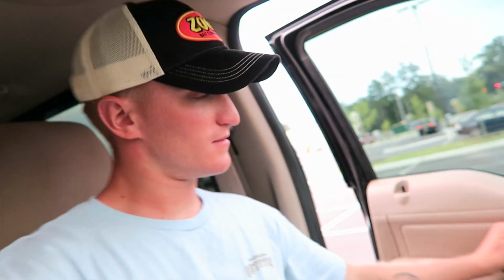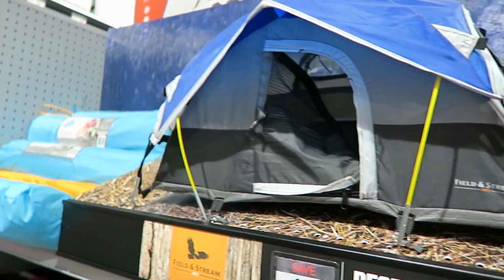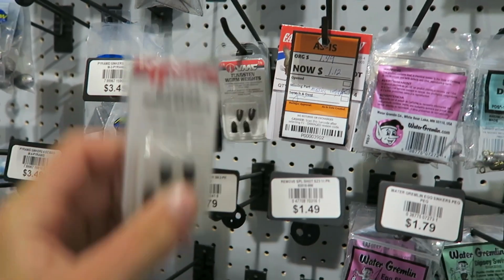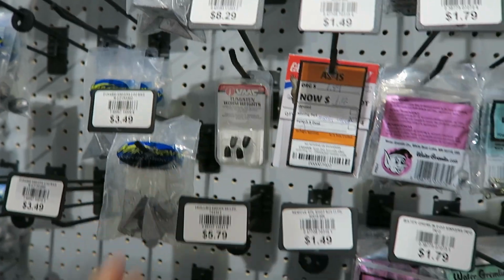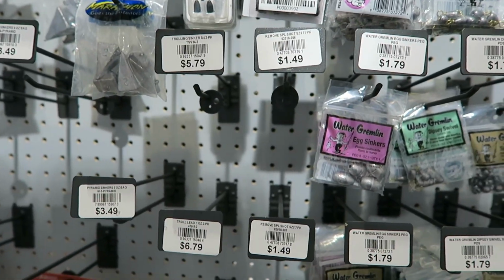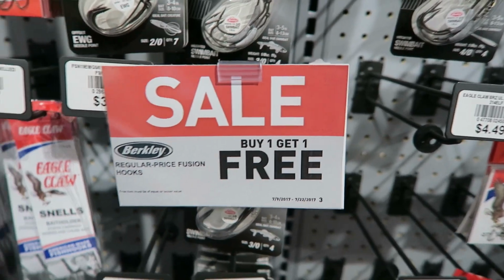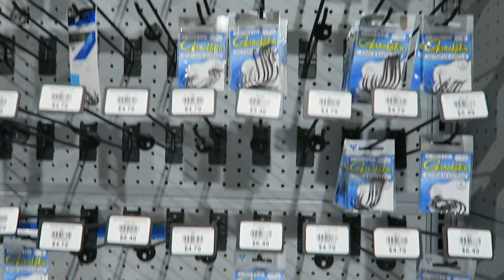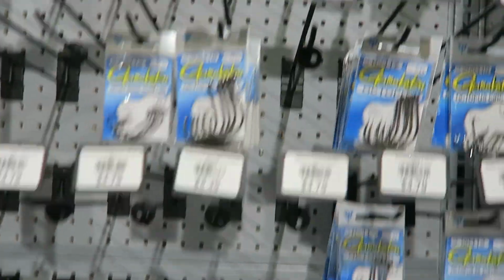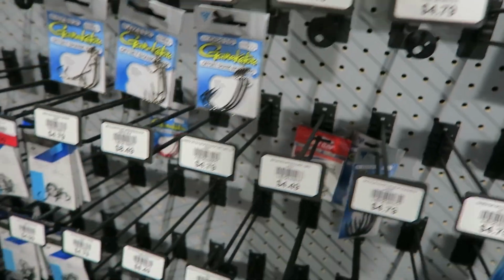Let's do it. I used to think these little model tents were the coolest thing when I was little. So they're finally carrying tungsten, VMC tungsten worm weights, but $8.30 for a 4-pack is a little steep. They definitely have a pretty weak selection of weights. Buy one get one free Fusion hooks though, which is not a bad deal. As you can tell, the Gamakatsu stuff is just gone, completely and utterly sold out of literally everything.